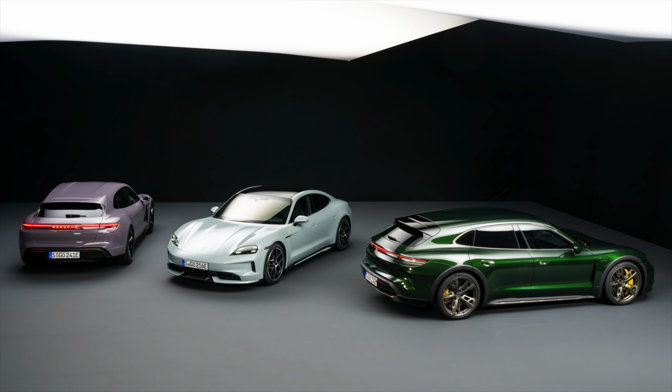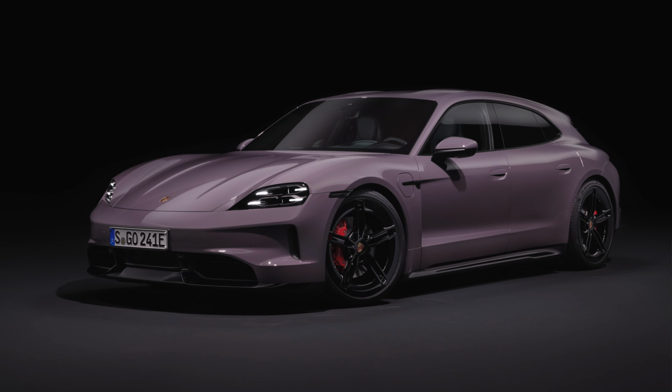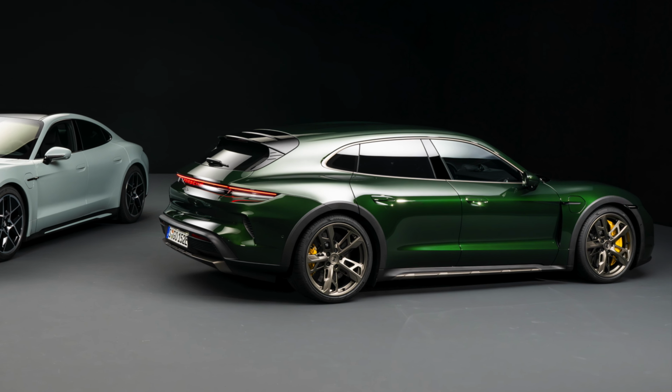There are lots of others. Porsche isn't just giving us a couple of Taycans and then gradually updating the others. We're getting them all at once. So there's Taycan, there's Taycan 4S, there's Turbo S, and then of course there's the normal Taycan. And then there's also the Sport Turismo estate and the Cross Turismo estate. So big range of Taycans straight out of the gate.